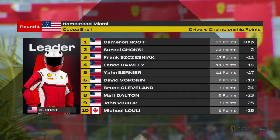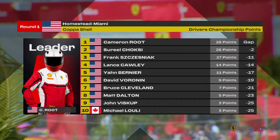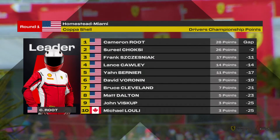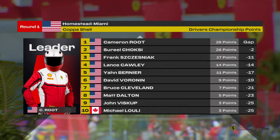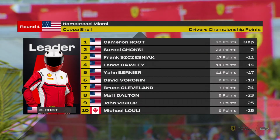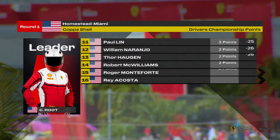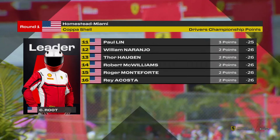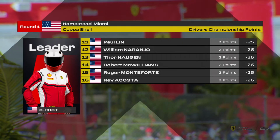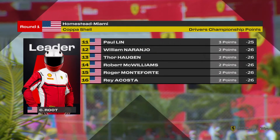So, as both the Coppa Shell races are completed, here's the Drivers' Championship points. And Cameron Root leads the points by 2 over Cyril Choksi, then Frank Szczesniak. Lance Corley is P4 in the points. Then it's Jan Bernier, David Voronin, Bruce Cleveland, Matt Dalton, John Viscup, and Mike Luley. Then that's the way the points line up from our first event here. Well done to everyone that has banked points from the first weekend. It's never a given, of course, but they have done really well.